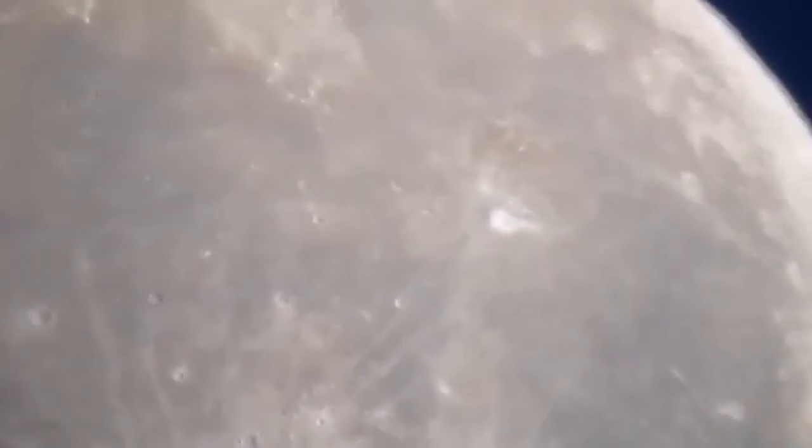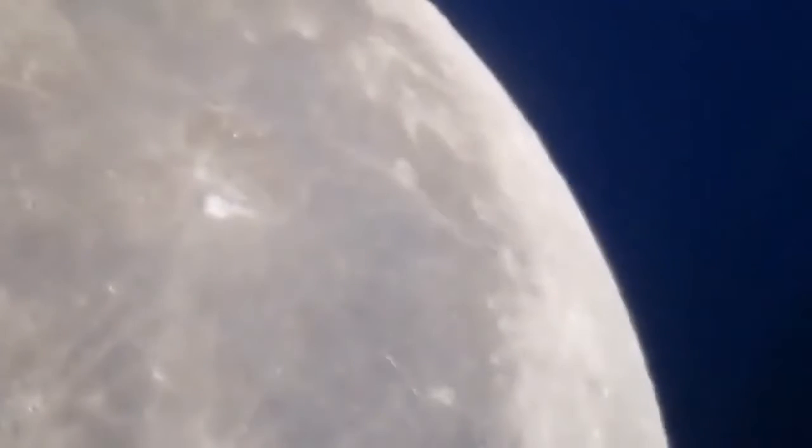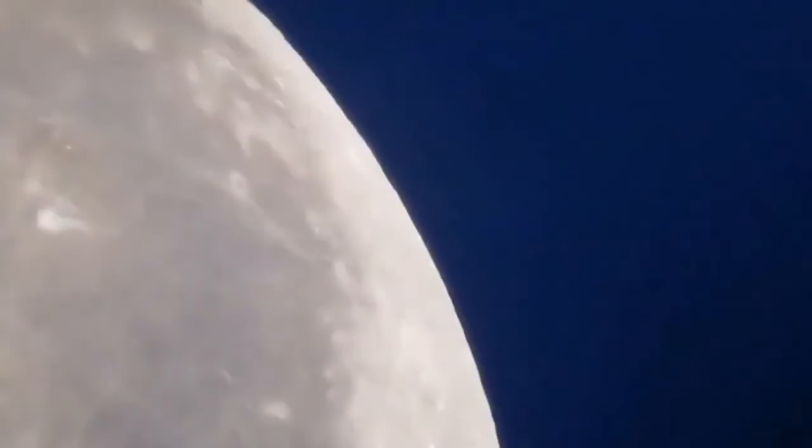Any differentiated object, gravitational differentiation. So it's now passing the center, above the center. The brightest spot is the Aristarchus crater itself. And to the lower part of the image you can see the Reiner Gamma. Oh, suddenly it became so clear. Try to bring it to the center. Yeah, it's now right dead center.